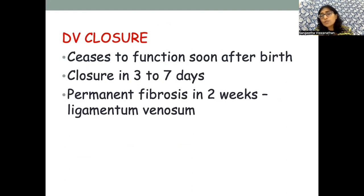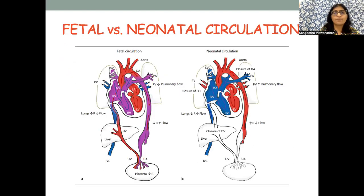The ductus venosus we talked about ceases to function the moment your umbilical venous flow is clamped and cut, right? So it ceases to function soon after birth, but the ductus venosus can still be seen up to about a week of age. And then it kind of disappears once again. In about a couple of weeks, it fibroses and anatomically also disappears and becomes a ligamentum venosum.